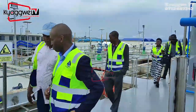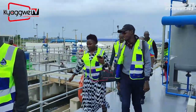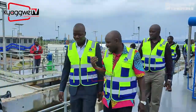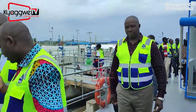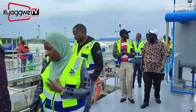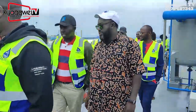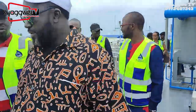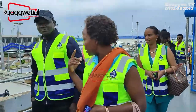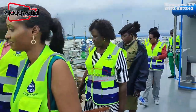And the depth of that pipe is at a position where even if Mukono Falls had a problem, that point will still be underwater because the Mukono Falls is higher than that point. So we can be sure of the water. There's no scenario where the water will not be there, unless Lake Victoria dries, and I'm told it dried around 3,000 years ago. I don't know who has the information.